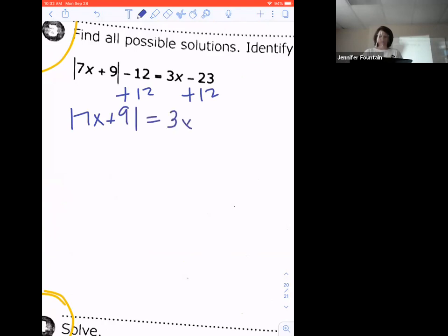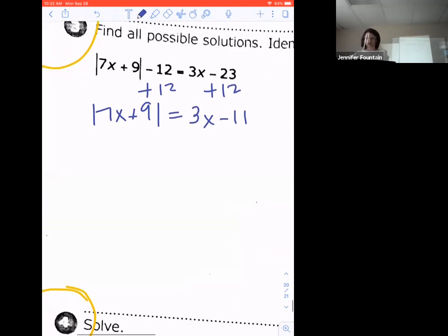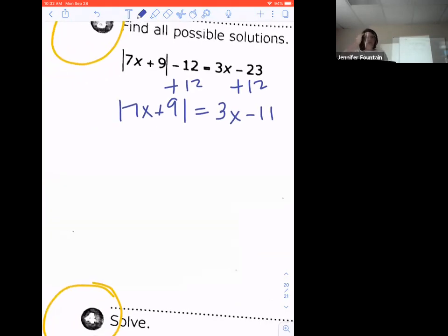Equals 3x. And then we have -23 plus 12. So we know that we're going to have to find the difference. We take the sign of the larger, which is negative. And then 23 minus 12 is going to give me 11.